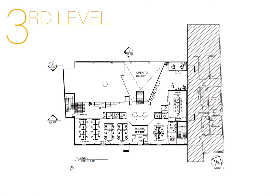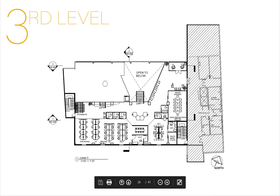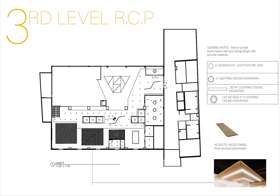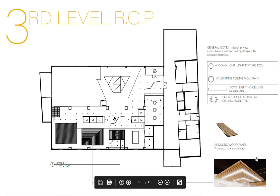Here is the third level as well. We have different names here with fruits. We have the large meet area, marketing, accounting, equity, operations, purchasing, kitchenette, and this is my favorite room, which is the meditation pods. Here again, we have the RCP. We have different wood panels. This one has a different pattern. As you can see, it is over here to break down the monotonous part of the ceiling.